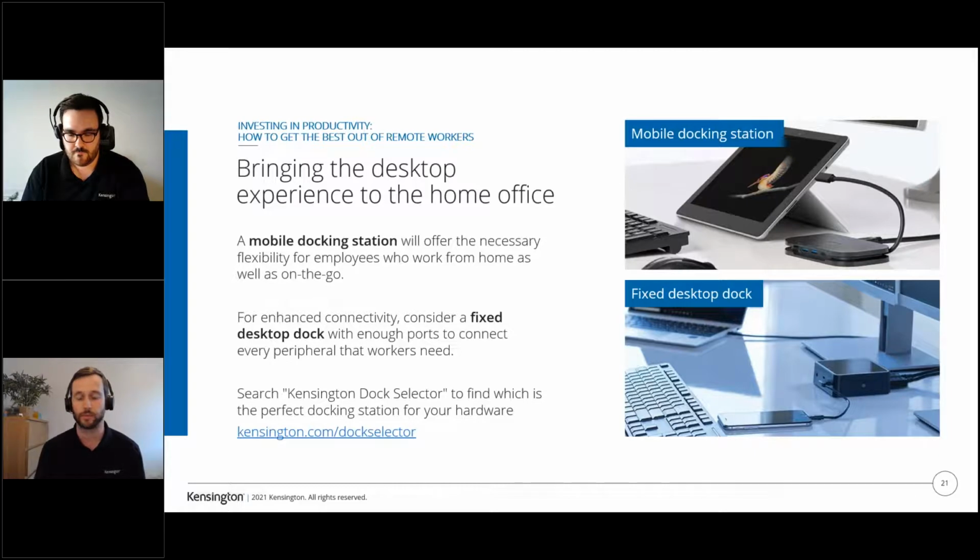By being able to connect to an additional monitor or 2 monitors to see and work on more applications, connecting to keyboards, mice, etc., that will allow us to be faster at the work we do. And we have a range of mobile docking stations that will allow flexibility for employees that are commuting to and from the office, that they can take with them and connect to 1 or 2 devices. And we also have fixed desktop docks that you'd probably be more familiar with in the office space, but for those working from 2 monitors and with lots of peripherals, they're also suitable and applicable for the home environment.